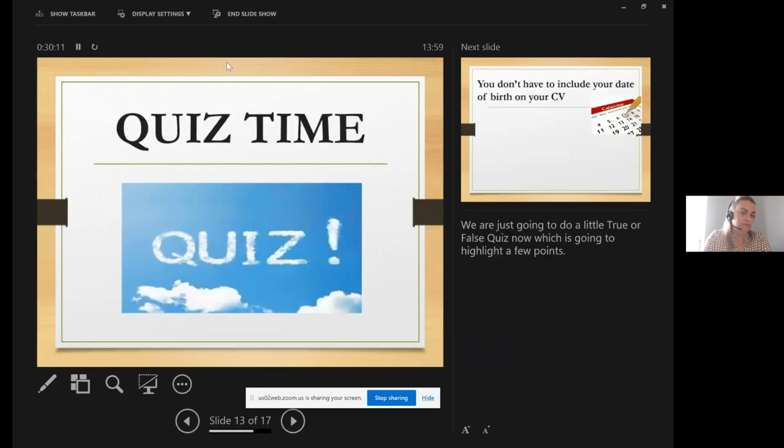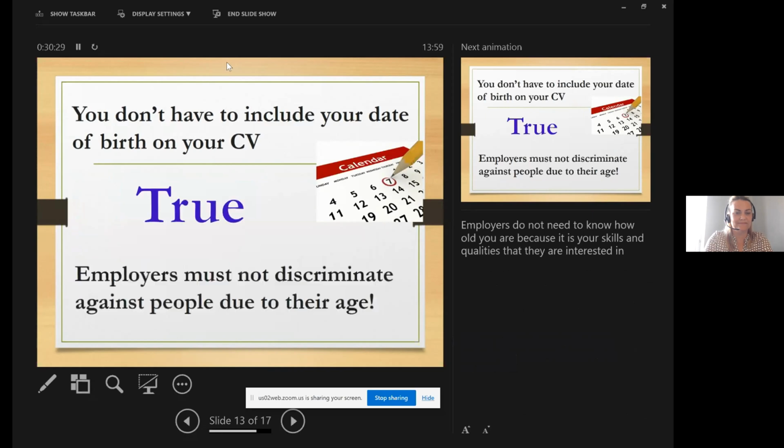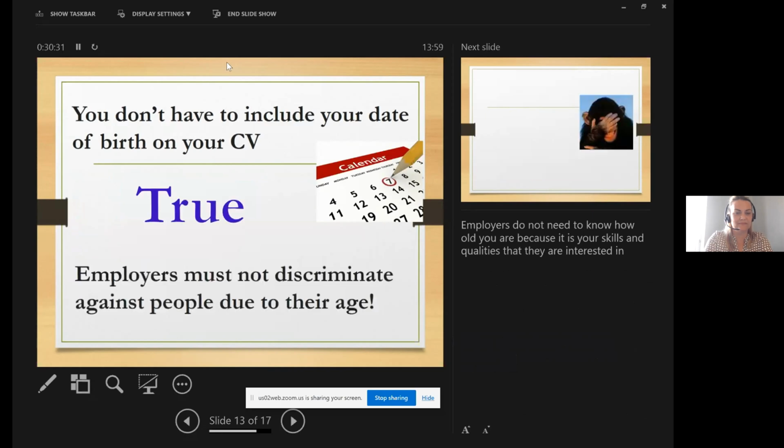Okay, so a quick quiz. You don't have to include your date of birth on your CV. Is that true or false? It's true. You never put your date of birth on your CV. Employers must not discriminate against people due to their age, okay? So it's more about you and whether you're suitable for that job, not your age.